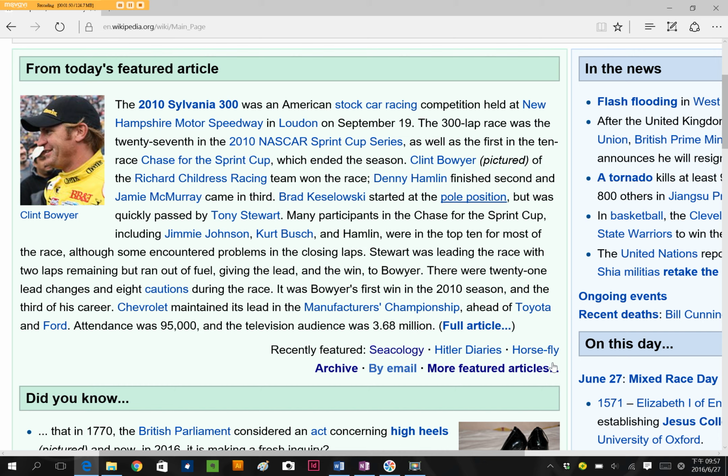Brad Keselowski started at the pole position, but was quickly passed by Tony Stewart. Many participants in the Chase for the Sprint Cup, including Jimmie Johnson, Kurt Busch, and Hamlin, were in the top 10 for most of the race, although some encountered problems in the closing laps. Stewart was leading the race with two laps remaining but ran out of fuel, giving the lead and the win to Bowyer. There were 21 lead changes and 8 cautions during the race. It was Bowyer's first win in the 2010 season and the third of his career.